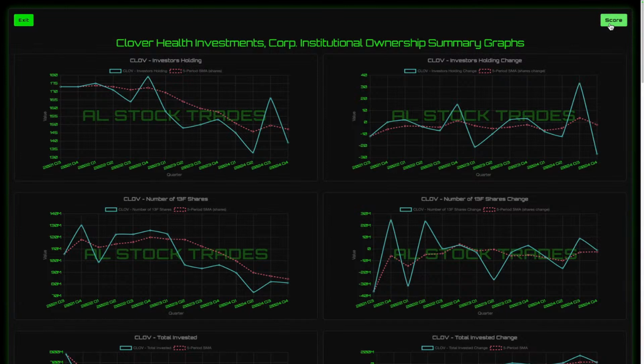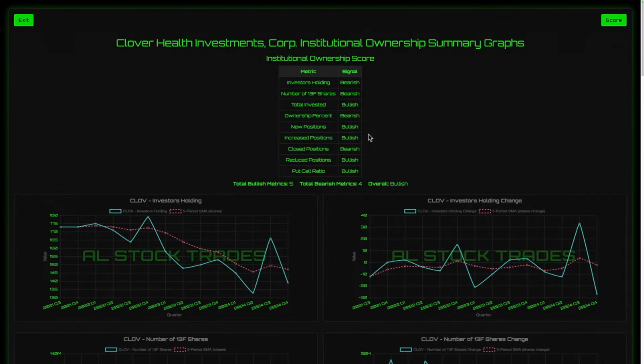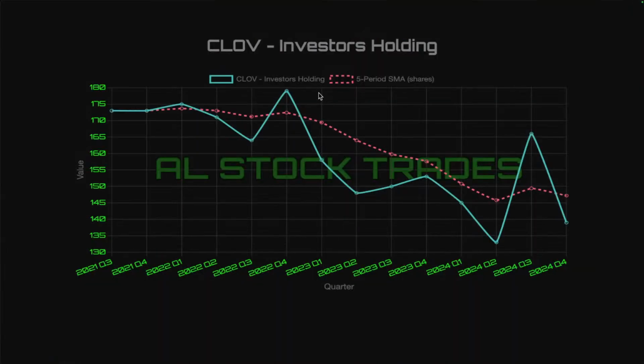Now, something I did not show you that's new is the scoring system here, right? You click the scoring system here, and it automatically calculates an institutional ownership score in a very beautiful, Apple-like, organized manner. And it shows you bullish metrics of 5 and bearish metrics of 4, with overall bullish tendencies, right? You want to analyze what's bullish and what's bearish. So investor holdings is bearish. So let's figure out why.